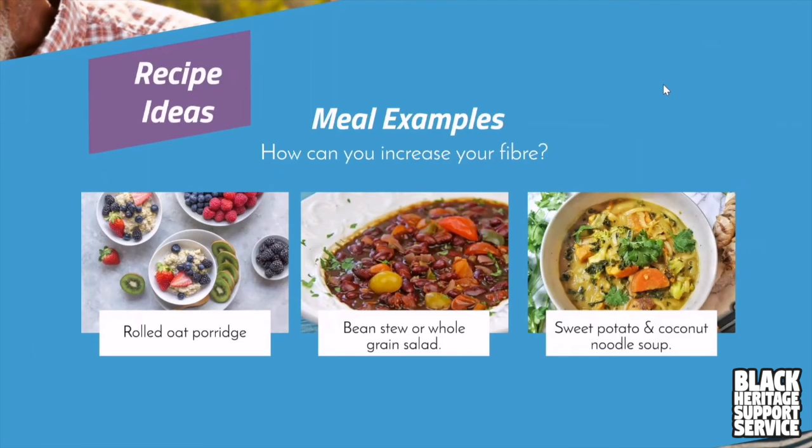How can we bulk that to get 4 to 6 different fibers on our plate? Here we have an image. We've got kiwi fruit, we've got berries, we've got strawberries, but we can add pumpkin seeds in there. We can add maybe a few almond nuts in there. So just finding out different ways to make sure that you're getting 4 to 6 fibers in every meal.